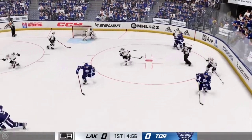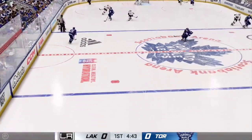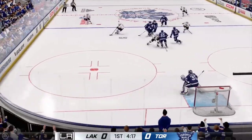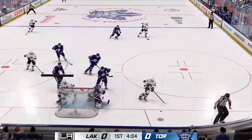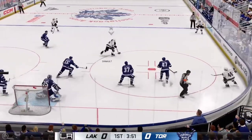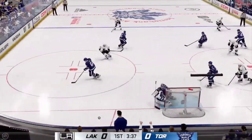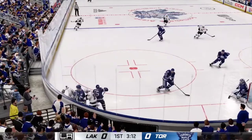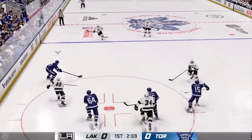Los Angeles with a big defensive zone faceoff. From off the wall and onto a stick. From the point, they take control of it. Snapper from the slot! And he turned that aside as we continue play here. Great chance right in the middle of the ice, and the goaltender makes the stop. Puck gets loose, we'll get some flow again here.